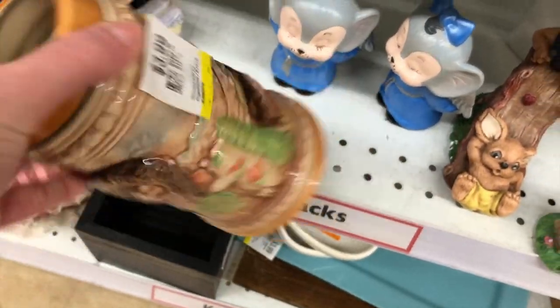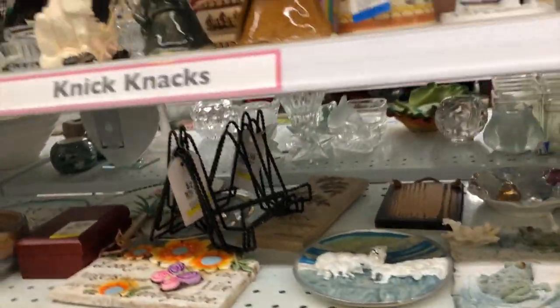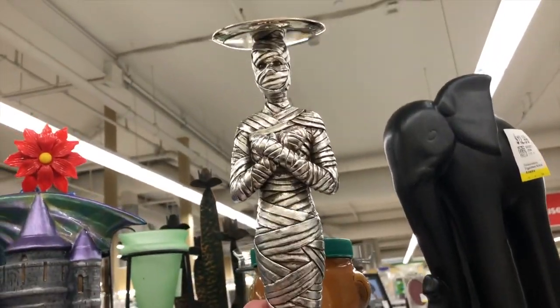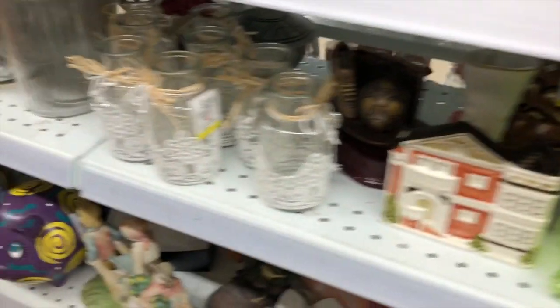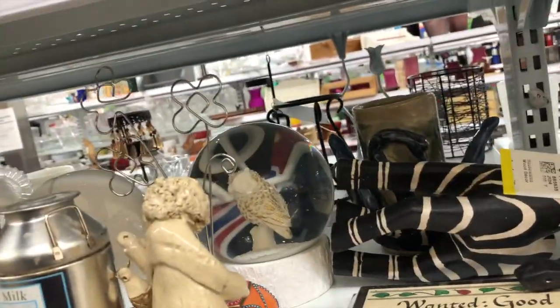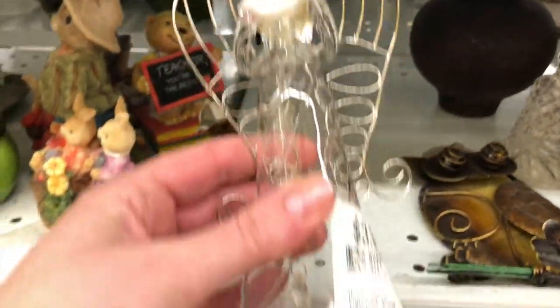There was an Alaska cup there. And just some more random knickknacks. And, oh, this was really cool. It was just from one of the local stores though. But very, very cool. And this jug was amazing. I love that. Love the colors. I actually ended up picking that up. You'll see that in the haul portion.